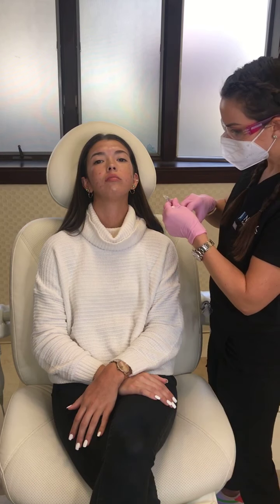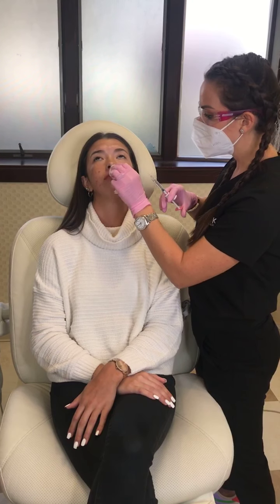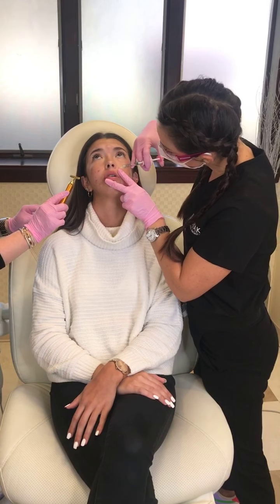Is there a Juvederm equivalent to Restylane for under eyes? Restylane was recommended, but I was wanting to take advantage of the sale. Yes, we can do Volbella or Velour, which are Juvederm products in the under eye as well. Open just a little for me.